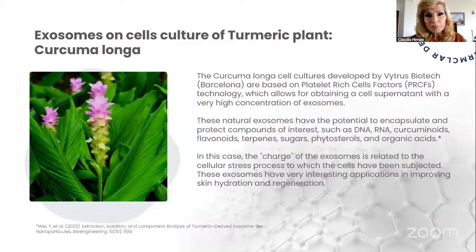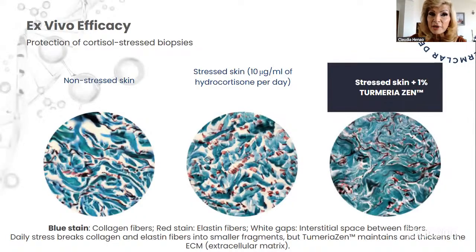Turmeria Zen exosomes from Curcuma longa, also developed by Batrus Biotech, with a high concentration of exosomes. These naturally have a potential to encapsulate, as the other ones, DNA, RNA, curcuminoids, flavonoids, terpenes, sugars, phytosterols, and organic acids. In this case, the cargo of the exosomes is related to the cellular stress process to which the cells have been subjected. So these exosomes have very interesting applications in improving skin hydration and regeneration. This is another ex vivo test with non-stressed skin, stressed by hydrocortisone, and then when they apply Turmeria Zen, how it turned into non-stressed skin.